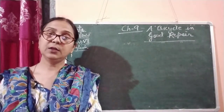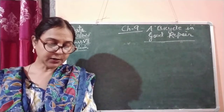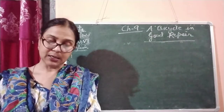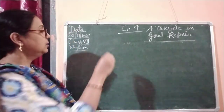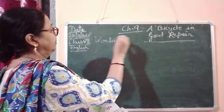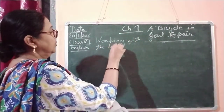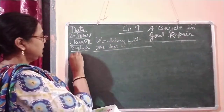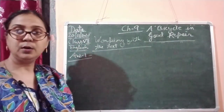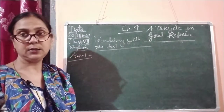We are going to start this Working with the Text and answer the following questions. First is, did the front wheel really wobble? What is your opinion? Give a reason for your answer. So take out your copy and pen and we are going to start writing the first answer.